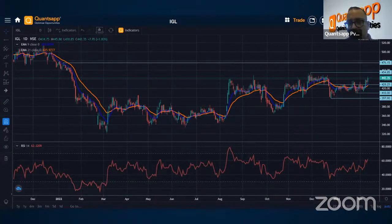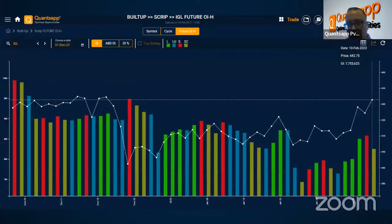One of the stocks on the radar is IGL. So 455 is the resistance level, and the next major is 475, 476 levels. Supports being 430 and 410 and 397. Well, so not much to decipher from the futures OI position of IGL.